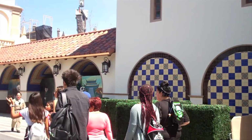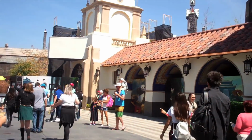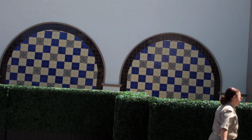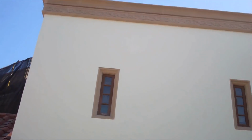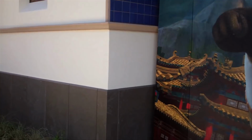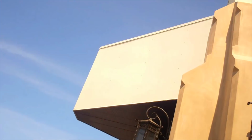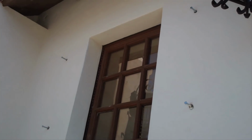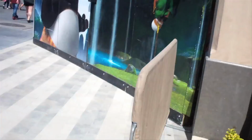So check this out, folks. A part of the wall is gone here at the DreamWorks Theater. Wow. A lot more of the theater has been uncovered, as you can see. Yeah, this is nice. So my guess is that the sign will go up right about there. Yeah, this is really, really looking good. Looks like they might be adding something here. But yeah, this is unbelievable.